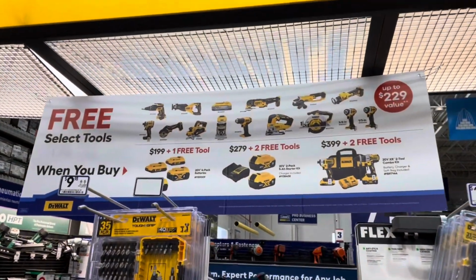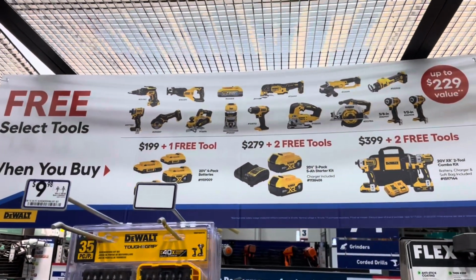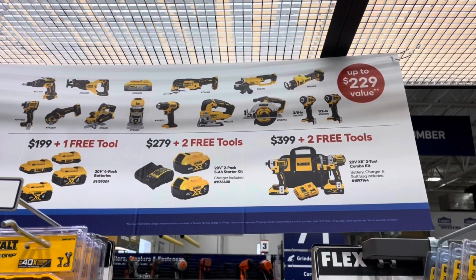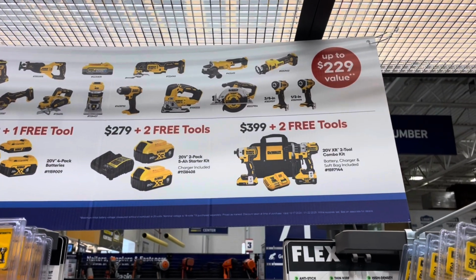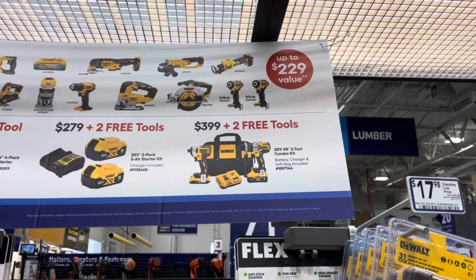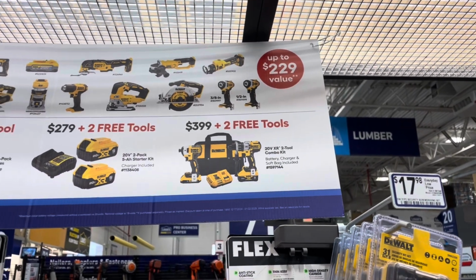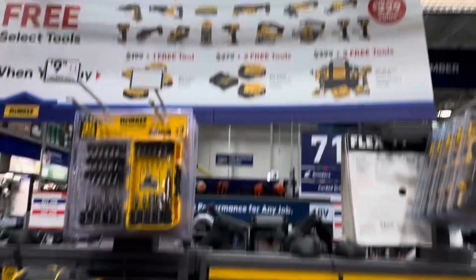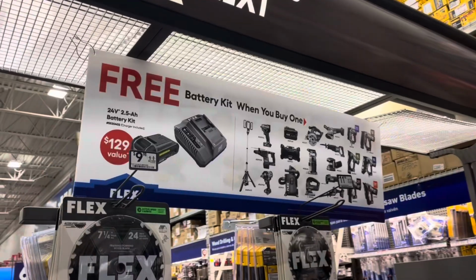Now, speaking of Dewalt, they had their free select tools, and you get a free tool when you buy one of these kits below. It looks like the 4-pack of batteries, the battery starter kit, or the 2-tool kit with the charger and the case. That's a $399 price point on that one. And they had all the tools down below.